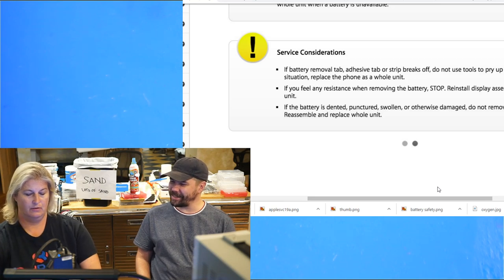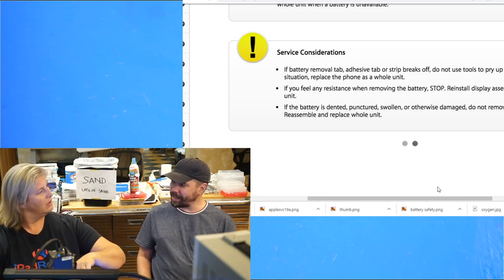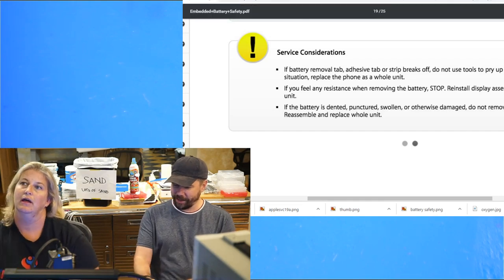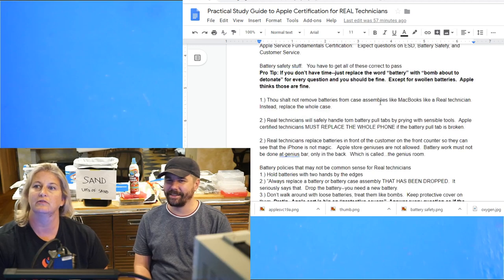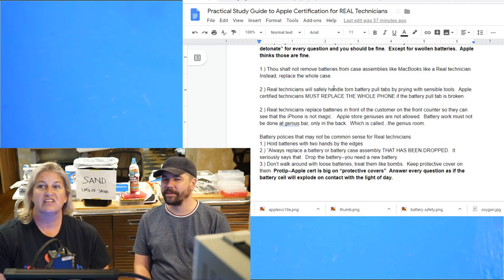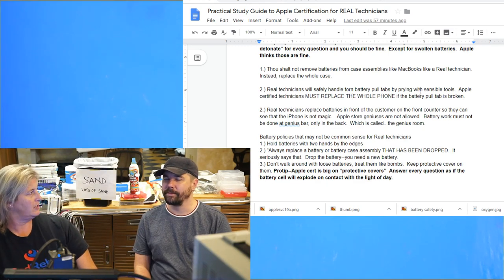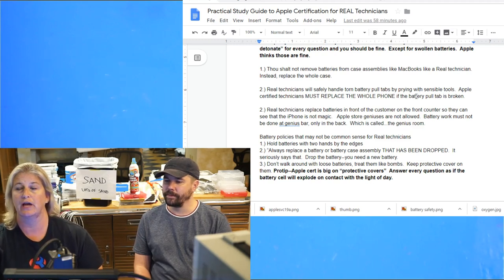You get in there with a plastic tool, with something very thin that can get up under the edge. You get a little bit more of that. Yeah, that's the pull tape. That's what I said, you use a sensible tool. Here we go. Real technicians will safely handle torn battery pull tabs by prying with sensible tools. Right? You're just going to use common sense and pull that battery out of there.